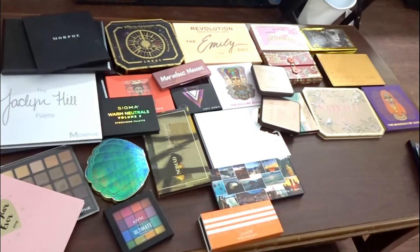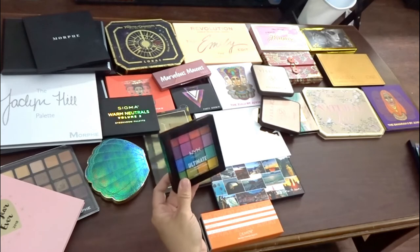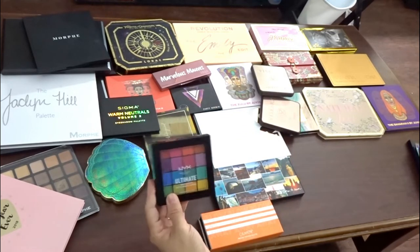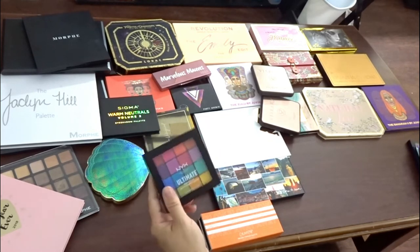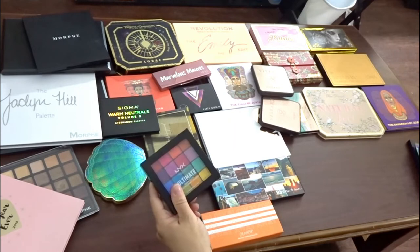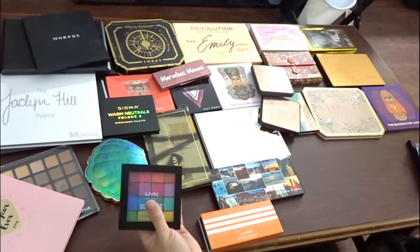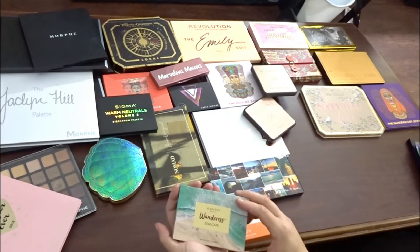Love it. The NYX palette, I actually use this for my Halloween videos, so I don't ruin any of my good palettes. Not that this isn't a good palette, it's just good for Halloween. I wouldn't sit here and actually do a look with it, but it gets the job done. So keeping this. Okay, the Wonder Beauty Wondrous Seascape.